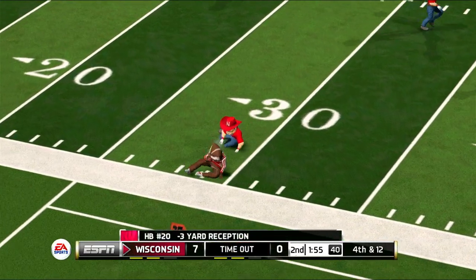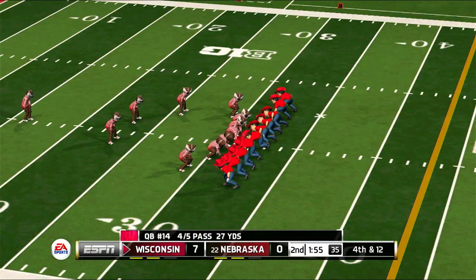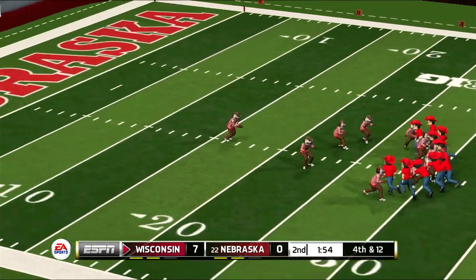Makes the catch, and the defense is all over him. They bring him down for a loss. That's a loss of about 3. They really just didn't have any room to work on that play. The defense just suffocated him there. It looks like they're gonna go after this punt.